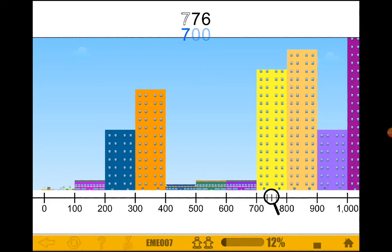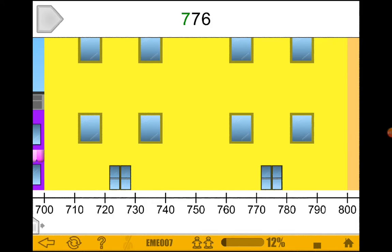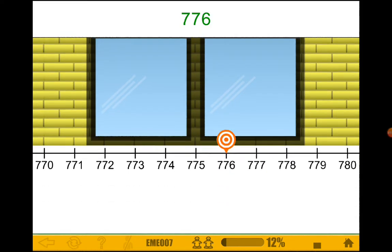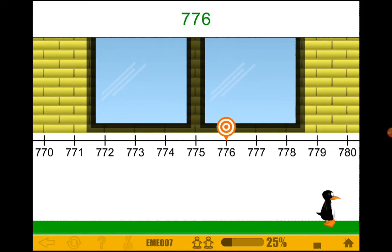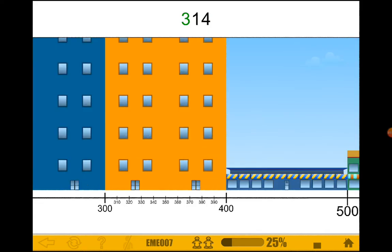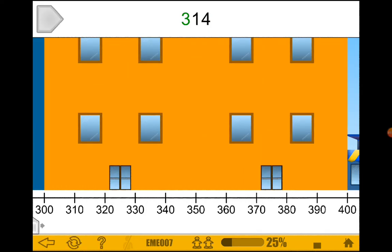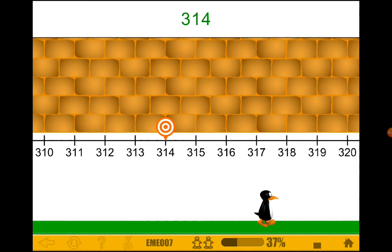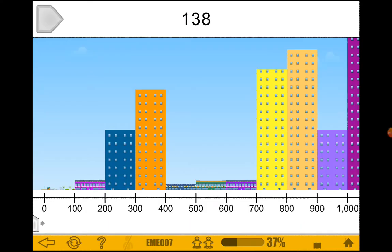776 is in the middle, and then we have to zoom in. There you go. And then you have 6. So 6 right there. And then 776, yeah. And then you do 314, so between 300 and 400. And then between 310 and 320. And then 314 comes up. Whoa. I see bricks in the background. Nice bricks, you have.